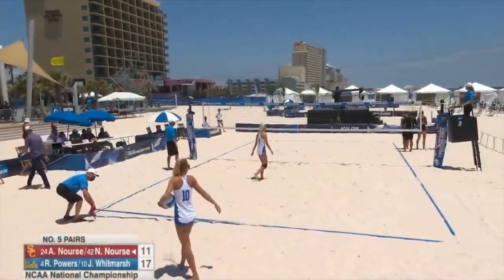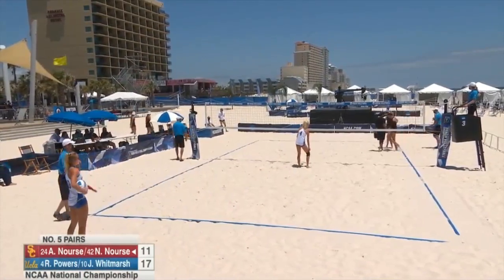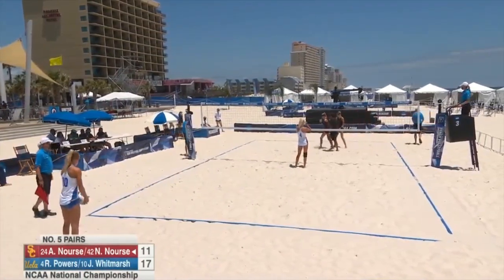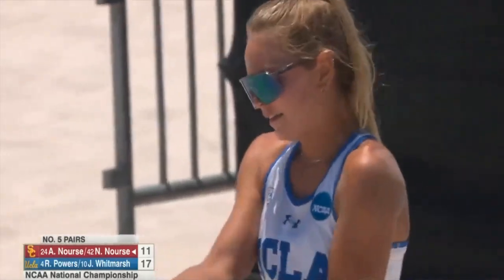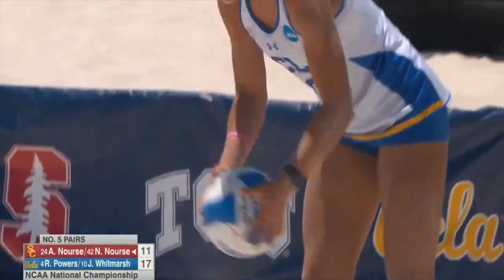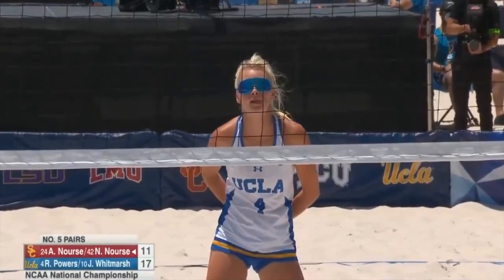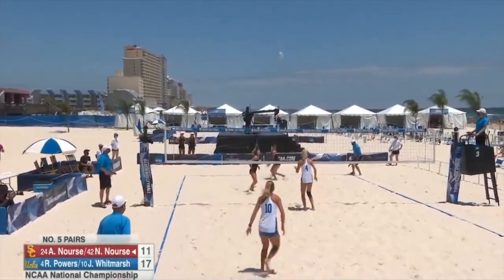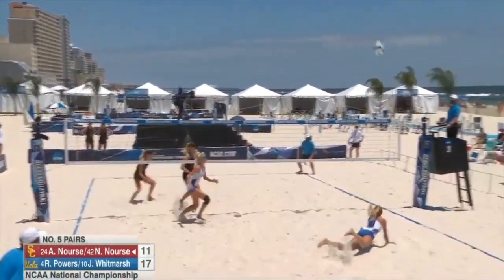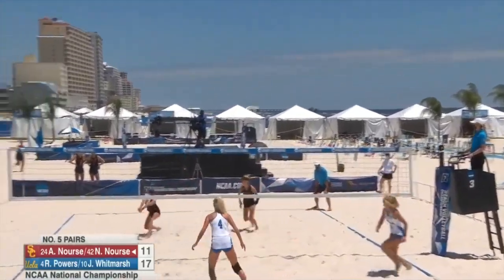So they will switch sides at the 5s. We're playing to 21. You have to win by 2. Powers and Whitmarsh just continuing that momentum. They're on a roll, and Riley Powers, when she is blocking that many balls at the net, we know Whitmarsh is going to be in the backcourt touching everything defensively. Three out of the last four duels for UCLA have come down to the 5s. That won't be the case today, playing in flights, but that means Powers and Whitmarsh have proven they can handle the pressure.